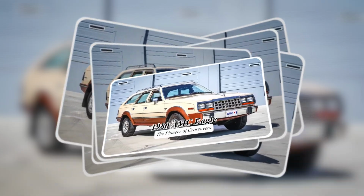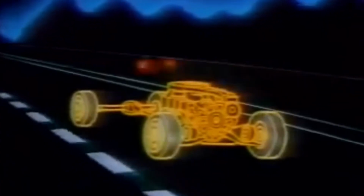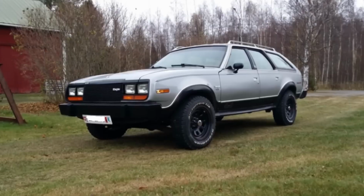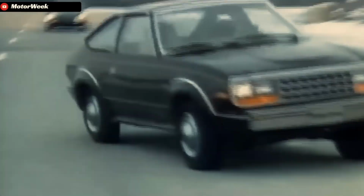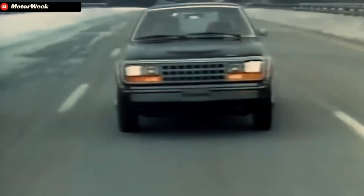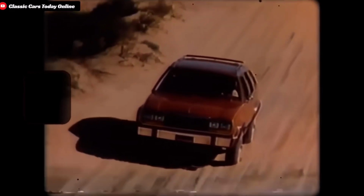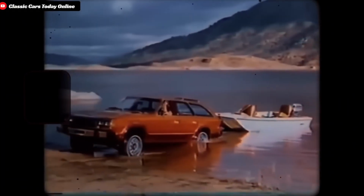1980 AMC Eagle. The 1980 AMC Eagle was born decades before the term crossover even existed, yet it laid the groundwork for the entire segment. Built on a unibody platform, the vehicle had a sedan and wagon body style, paired with a raised suspension and full-time four-wheel drive. At its core was a viscous coupling's center differential that distributed torque between the axles without any driver input, a rarity even among 4x4 trucks of the time.